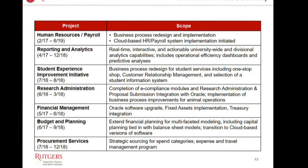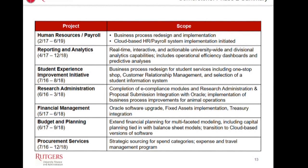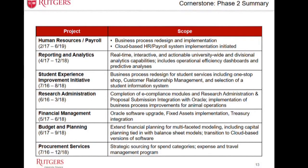What are the business process improvements that can take place? In particular, a study in terms of animal operations. Some additional things in terms of financial management regarding fixed assets and treasury. I'll talk about upgrade in a minute. Extending the financial planning model and transitioning it to a cloud-based system. And then strategic sourcing in procurement and expense and travel management programs that also incorporate things like travel and expense cards. So lots of things in the rest of the scope here.